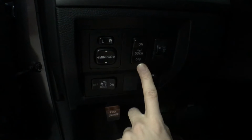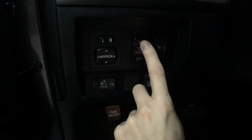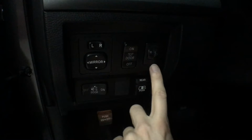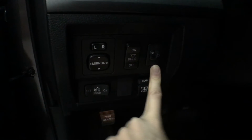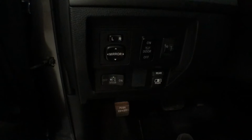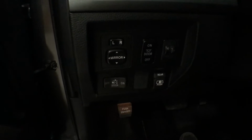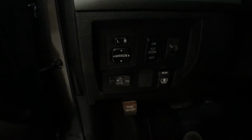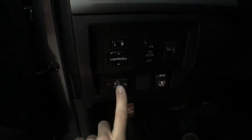This here is your interior light control. You can either have it on all the time, or you can turn it off. This one here is our manual leveling headlight system. So I don't know if you've ever been in the situation that you're towing something super heavy and you feel as though it's pulling your truck down and you're blinding people with your headlights. Well, you can actually manually adjust where they are pointing so that you keep yourself as well as other drivers very safe.